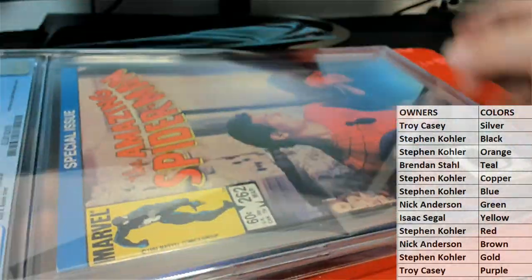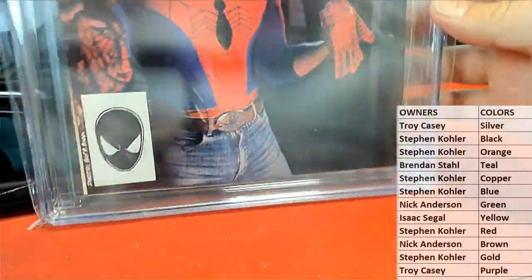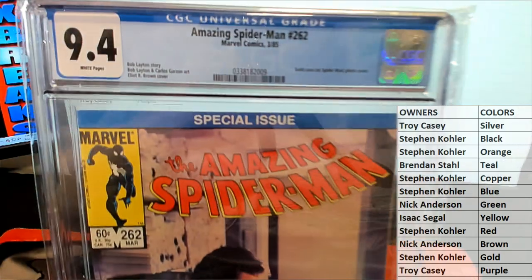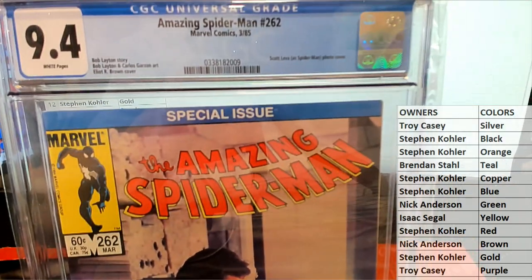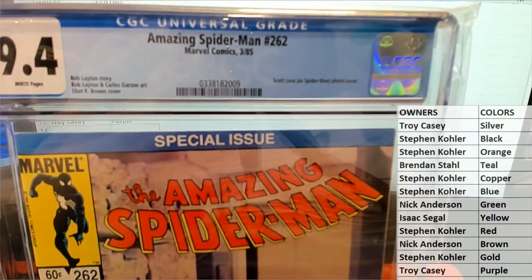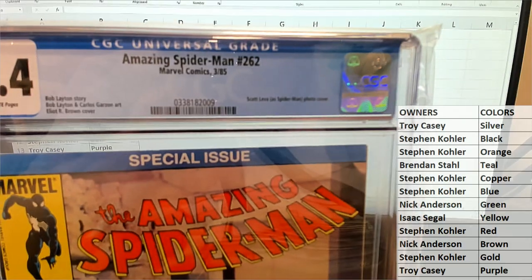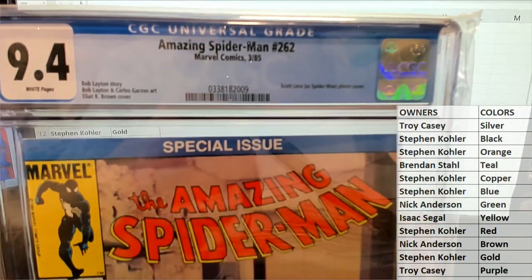Oh. This is actually a pretty iconic book here. 9.4. This is from March 85. How old were you in March 85 and go? I'm not telling you guys. 9.4 white page. Damn, that's cool, man, for 85.